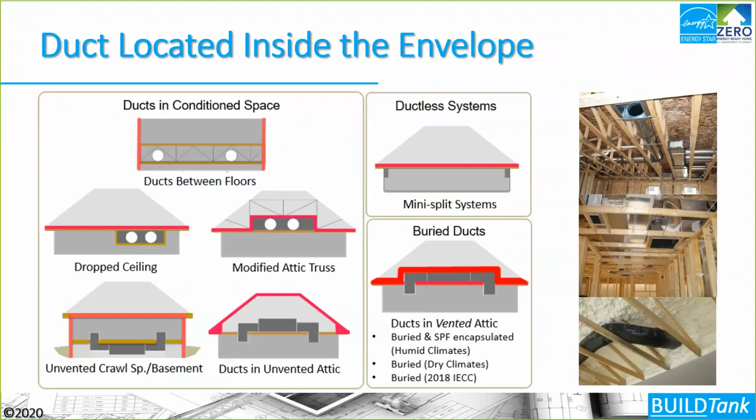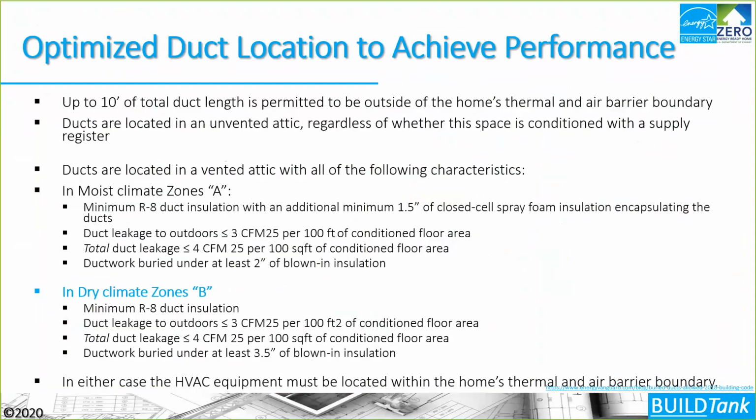So there are a variety of ways to ensure that by changing our thermal envelope or just planning properly there. There are some exceptions that you can do. Up to 10 feet are allowed to be outside the building envelope. There's some dry climate specific exceptions that you can see below. But in either case, the HVAC equipment itself must be located inside of the thermal boundary of the house.